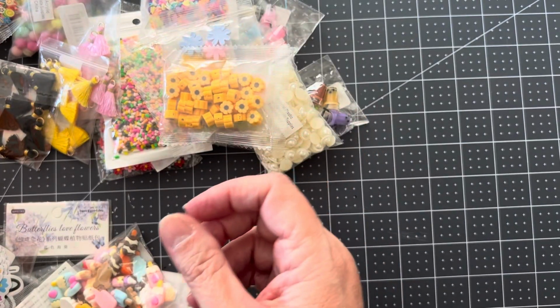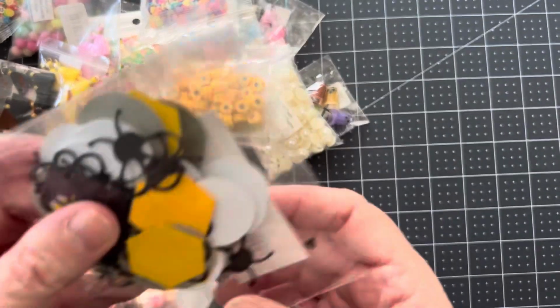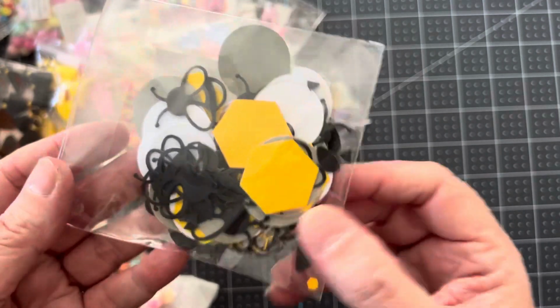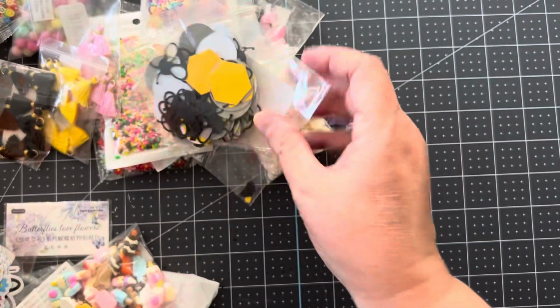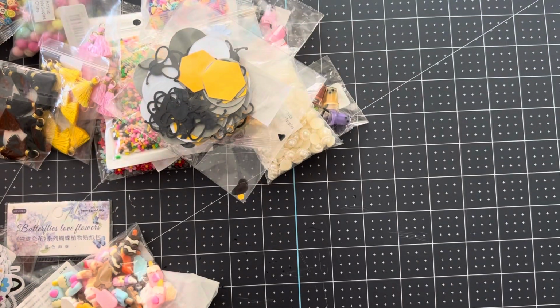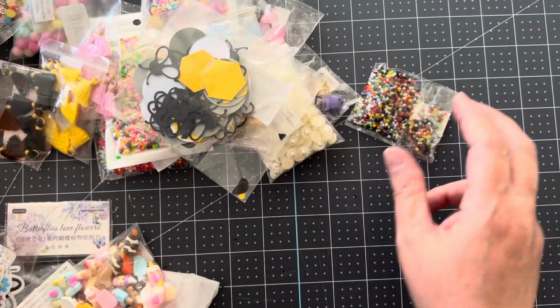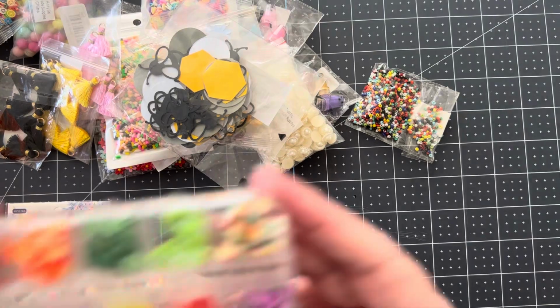Those were cute. Oh, and I got some bee confetti. I won't open it. 100 pieces of bee confetti. I'm going to tell you, I'm on a bee kick lately. And I got some seed beads. All kind of different colors. And this. More fruit, guys.